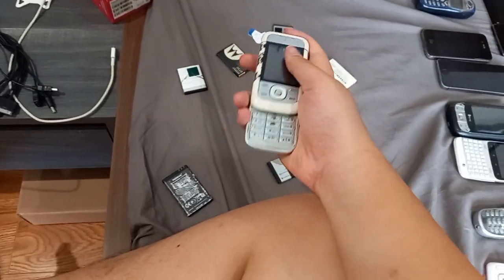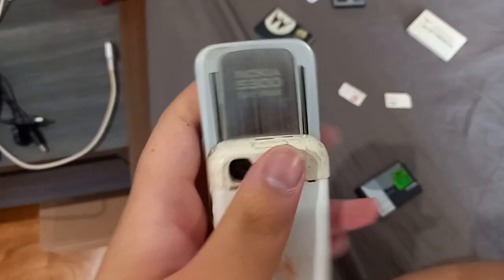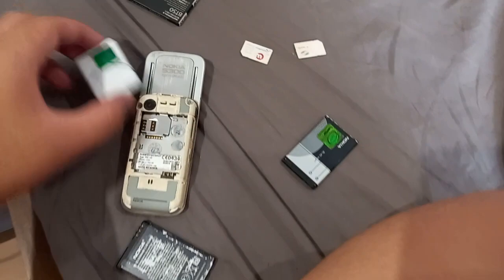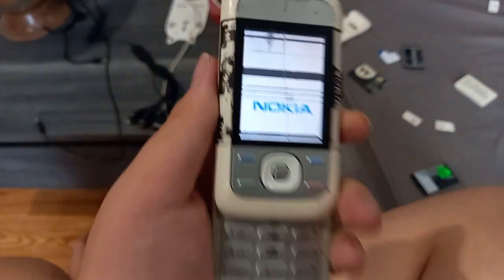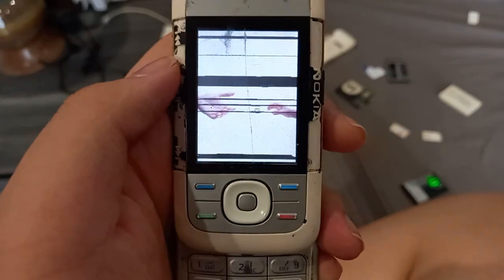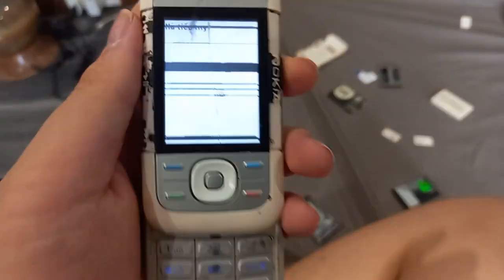The seller also sold me this Nokia for, I don't know, this is a Nokia, the flex cable is kind of bad, the 5300 Express Music. This one, I don't think this will work, but let's see, yeah, it works. The LCD is kind of lined up. It feels kind of quiet, but I'm actually surprised that this will work.